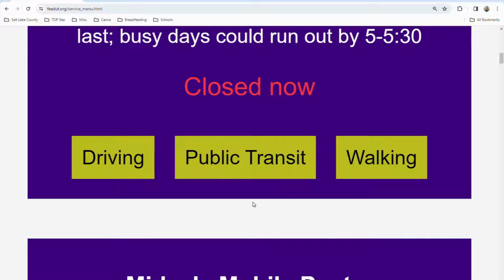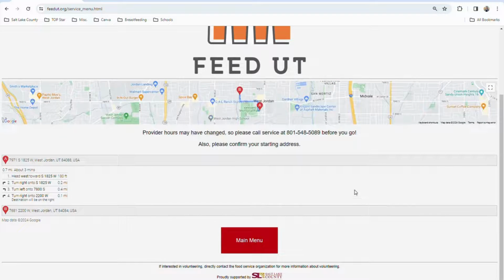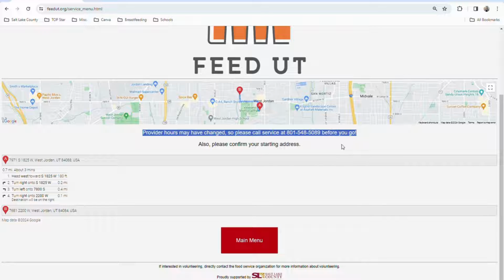At the bottom of each food pantry listing, there are 3 yellow buttons labeled Driving, Public Transit, and Walking. Click on your mode of transportation under the pantry of your choice, and the website will show a Google map with step-by-step instructions of how to get to the food pantry. Because information can change frequently, before traveling to any food pantries, we recommend you call to confirm the information listed.